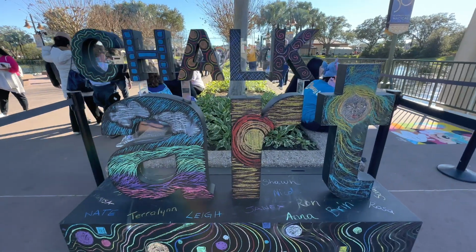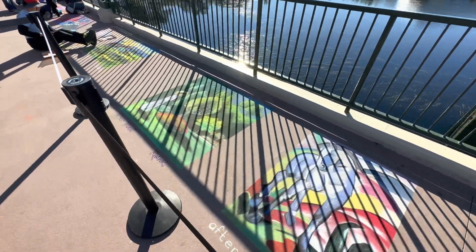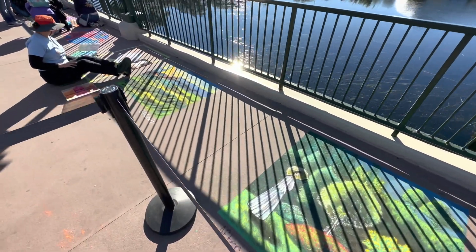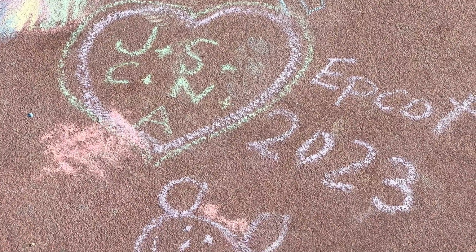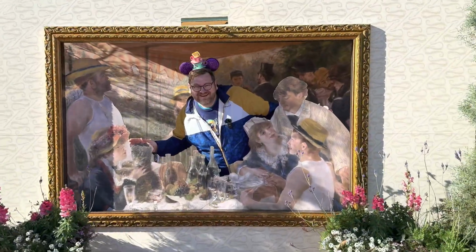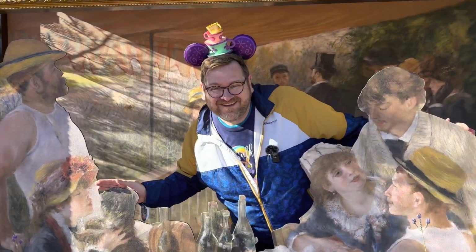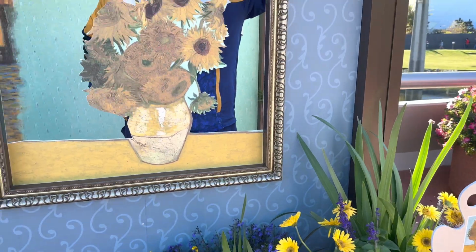So this is where you're going to find the chalk art gallery, where they have visiting artists who create amazing chalk art displays on that walkway that goes into World Showcase. There's also a kids chalk area that used to be in a different area, but they moved it over here next to the chalk art gallery, which I think is nice. You'll also find the first of the Artful Photo Ops here. These are cool, sort of Instagrammable displays that you can step into and become a piece of famous art. If you've ever wanted to become part of a Van Gogh painting, this is the spot where you can do it.